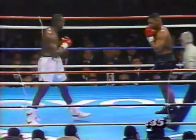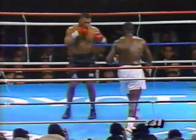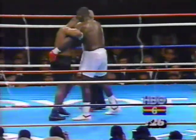All right. What I don't see is the upper body movement from Tyson, and that's why Douglas is able to land those kind of punches. No head movement. Tyson winging inside with a left and a right.